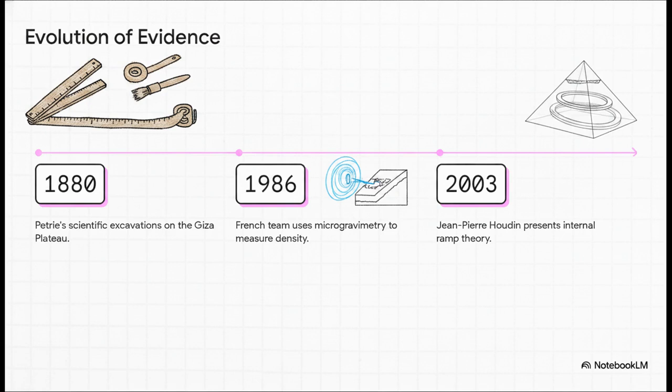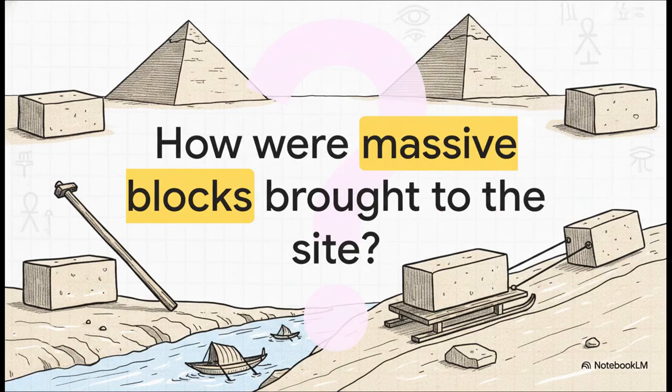We go from Flinders Petrie's meticulous 1880 tape measures to the 1986 microgravimetric density scans, all the way to Jean-Pierre Houdin's 21st century 3D modeling. But figuring out how the stones went up, well, that's really only half the battle. Because solving the lift begs another massive question about ancient logistics and program management. How did they actually marshal these vast amounts of materials from all over the Egyptian kingdom and then deliver them to the Giza Plateau fast enough to feed a construction rate of 5 blocks a minute?